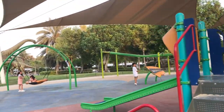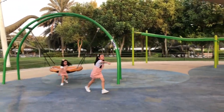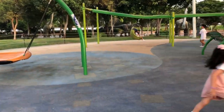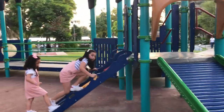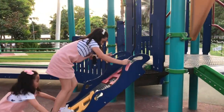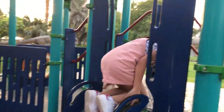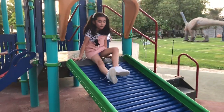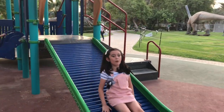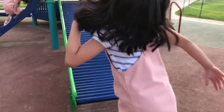Playground here as well. Playground. Wow, nice. This is so fun. Look. Careful. Your shoelace got near the end. Mommy, look at this. Okay, try the other one. That's fun. It's cool.